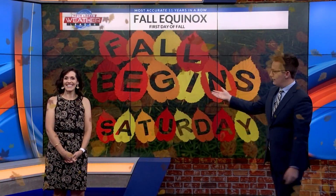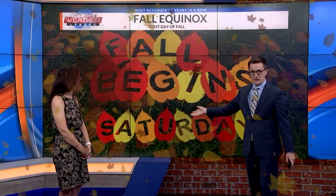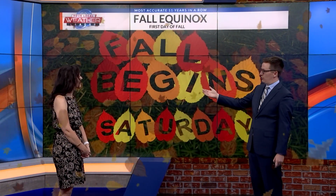So when we talk about fall, first off, if you didn't know, look at all these leaves. Can you see these leaves falling in the studio now? Look at that. Fall begins Saturday. Saturday is the first day of fall. We actually have a fall front coming through this weekend, which by next week we'll have some more of those 70s back on the board for temperatures here. Let's talk about why fall is the case.